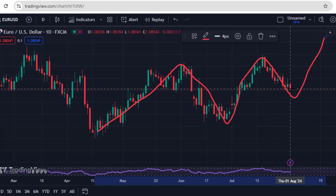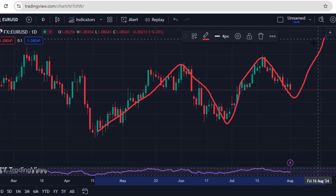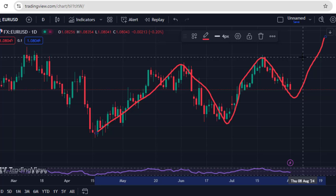And I'm going to tell you when this very retracement has ended on the one-day chart for you to take advantage of this very end of retracement, continuation of impulse, for you to ride a massive trend in the market, especially for a buy opportunity. And that is what I'm looking at right now.